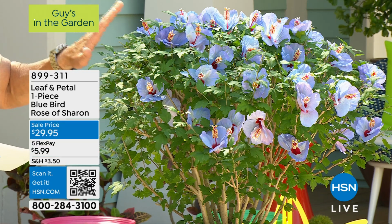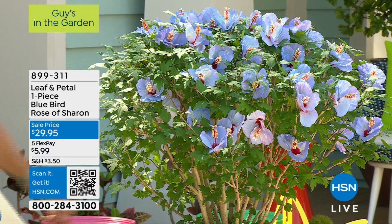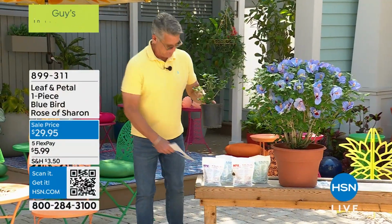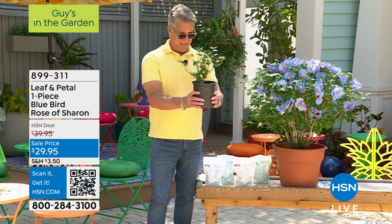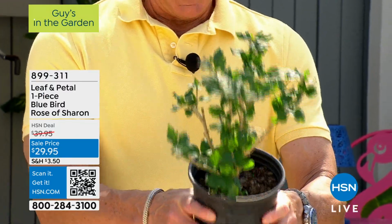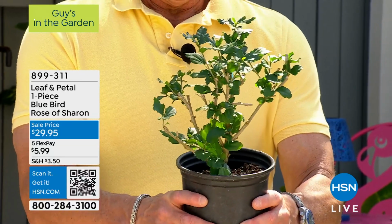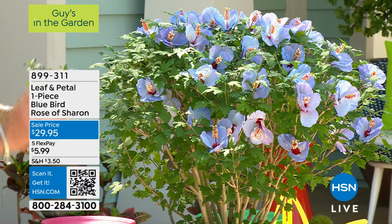And you're going to get a fully developed potted plant. In fact, we have it over here, and I'll show it to you. I'm going to bring it over on this side. All right? You are getting a very, very established plant. This is not like a little seedling, okay? This guy is ready to pop out flowers. I am buying this after the show because I'm going to probably get two because I know exactly where I'm going to put them, because that color is just absolutely to die for.